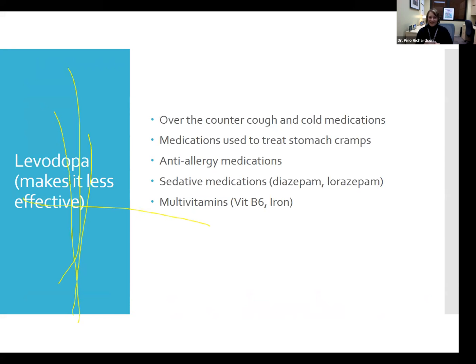That's true also for medications that are used to treat stomach cramps. The same thing can be true, that it makes levodopa less effective. Anti-allergy medications can do the same. And then this is especially true for sedative medications. And these are the benzodiazepines like clonazepam or Klonopin, Ativan, or Xanax, Valium, all of these medications. Sometimes there's very good reasons for using these in someone who has Parkinson's, but it does make levodopa less effective. So we have to pay attention to that and whether we need to adjust the dose of the levodopa.